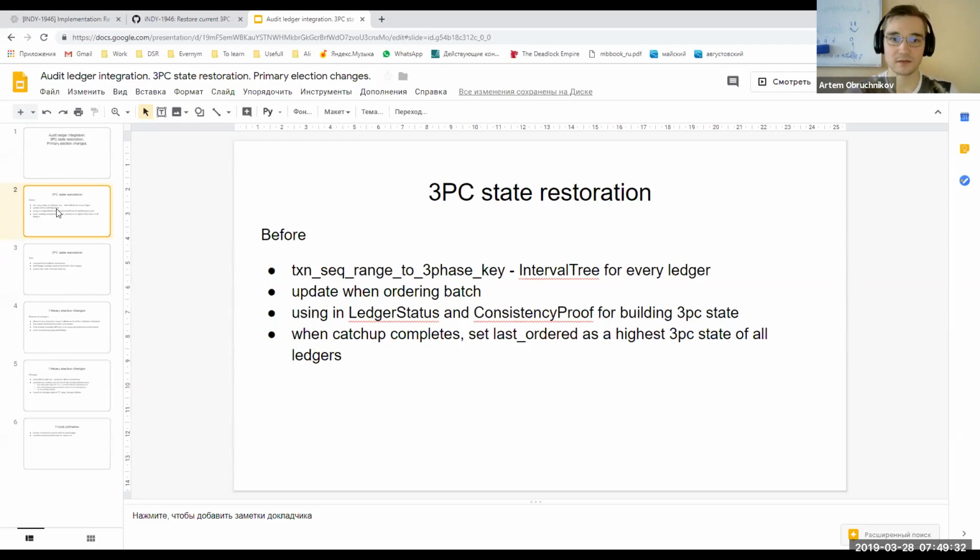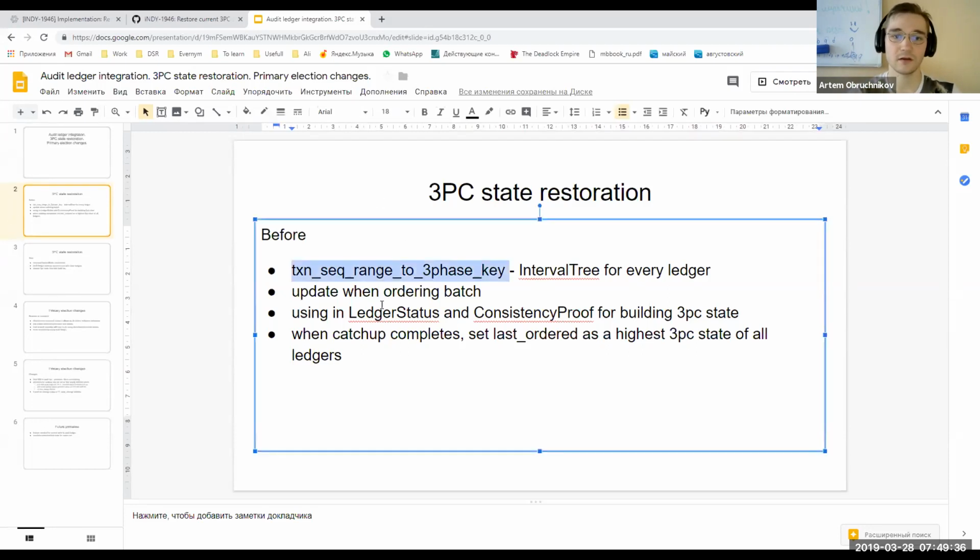We used this variable when we built ledger status and consistency proof for catch-ups. And when some node finishes its catch-up, it just looks at the consistency proofs, chooses the highest 3PC and sets it as the last ordered 3PC. So that's how it worked before.